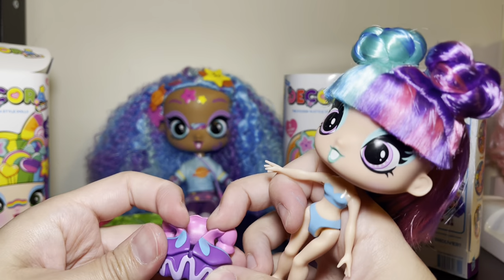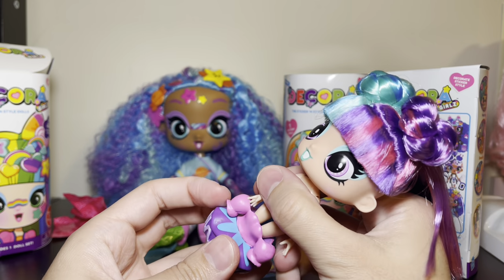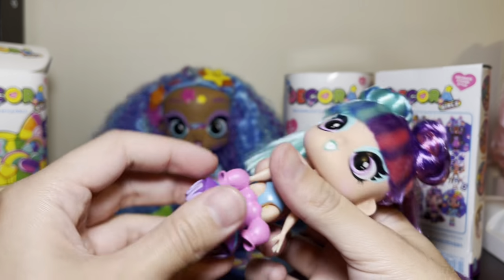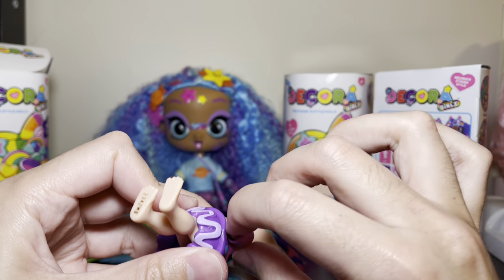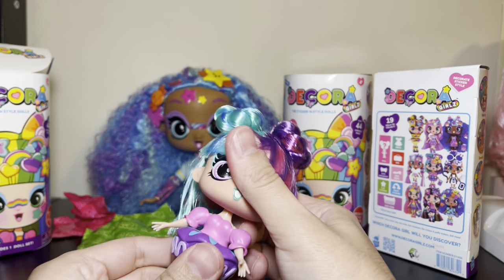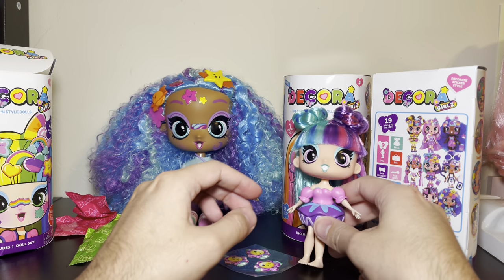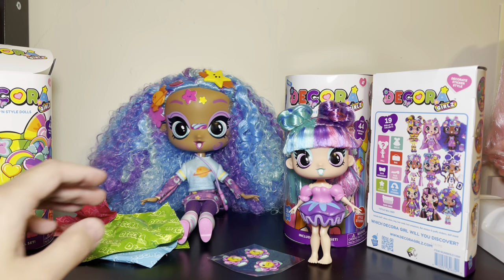Gonna just stick her feet in there and then try and guide the arms in. Okay, this hand's stuck, the thumb. I did it. Okay, there is the dress. I'm just going to lean her against this unopened one. Okay, let's see what else we got.